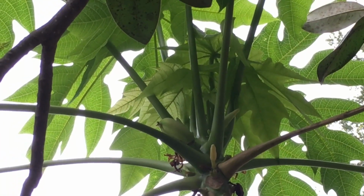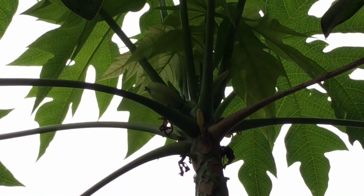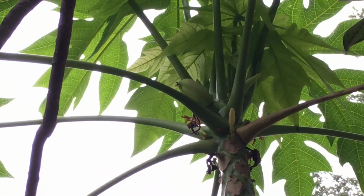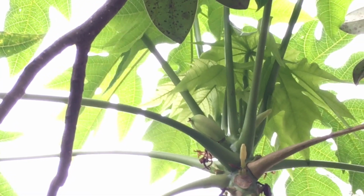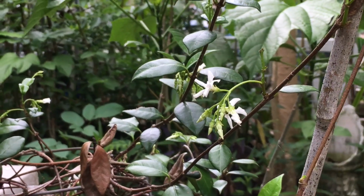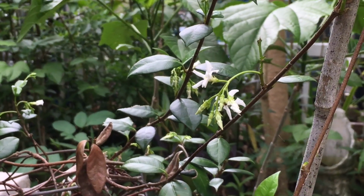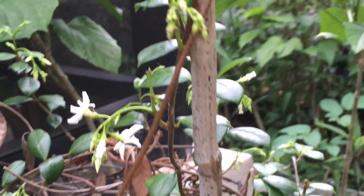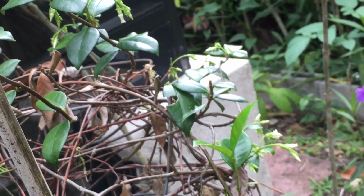And next to my magnolia tree is the papaya, and it is setting its first fruit of the season. Right here, there's a flower, but then right above it in the middle is a little fruit that's setting. So hopefully I'll get a papaya out of that one. Here's my jasmine. It's not doing too well, the plant. I think it's because it's in a pot that's too small. But I have the first flowers of the season on this as well. And all over town, everybody's jasmine is in full bloom, which is really a great smell.